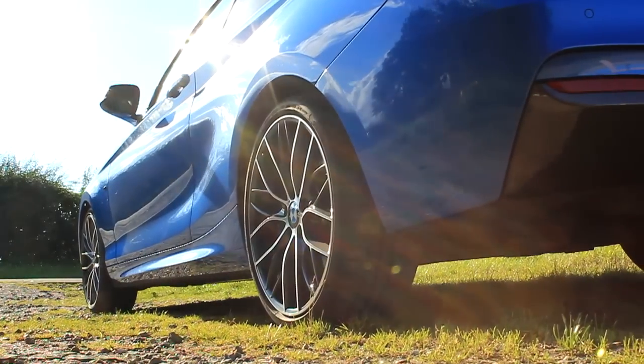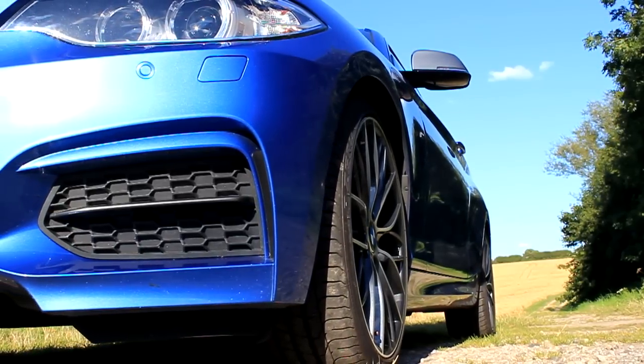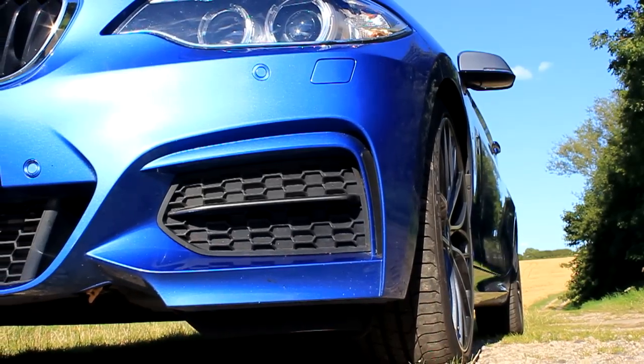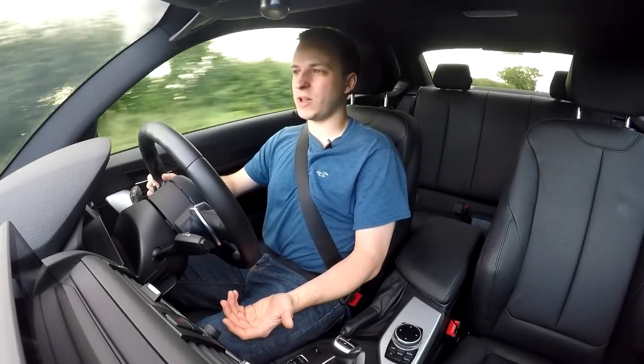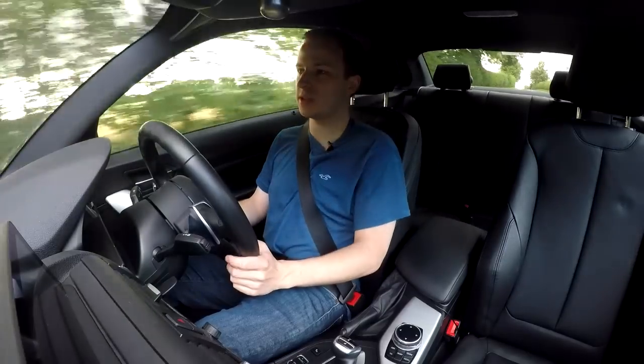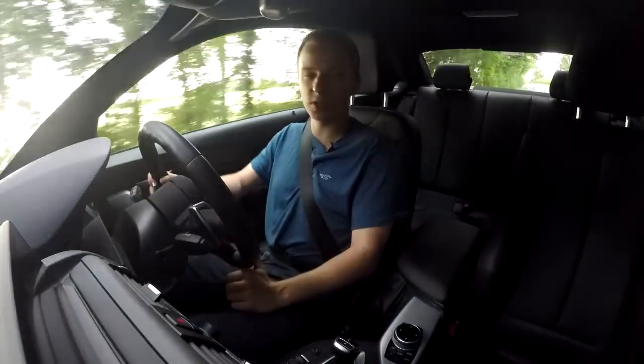It's not going to get loads of attention, which, like I've said, for me is perfect. But if you're looking for something that's going to get a lot of attention, then this probably isn't the car for you. Let's talk about practicality, reliability, running costs, that side of things. That's one thing it does very well. It's very practical, very easy to drive, very accessible.